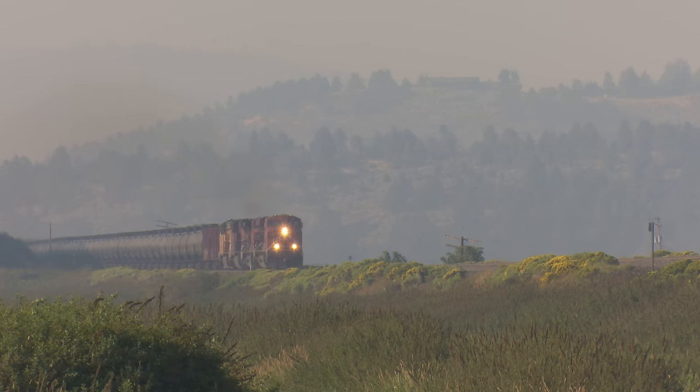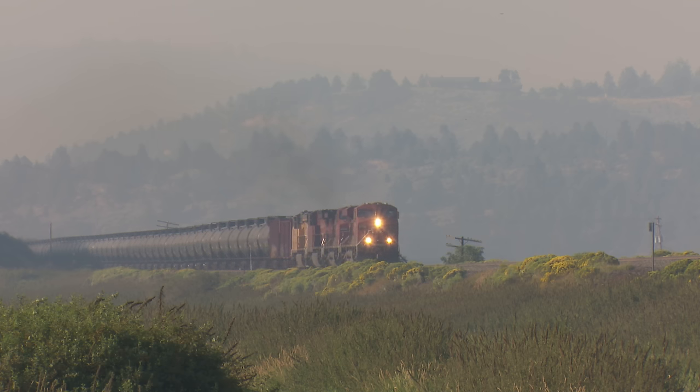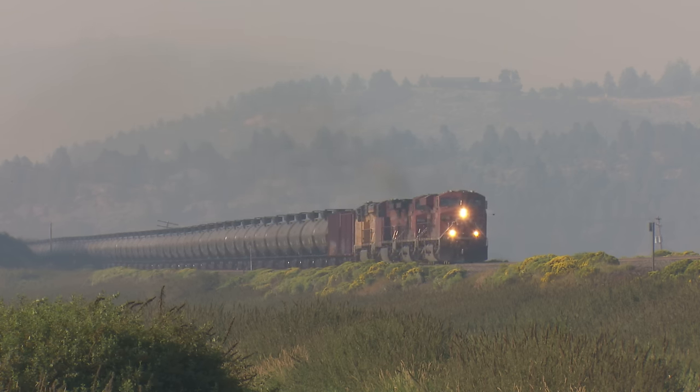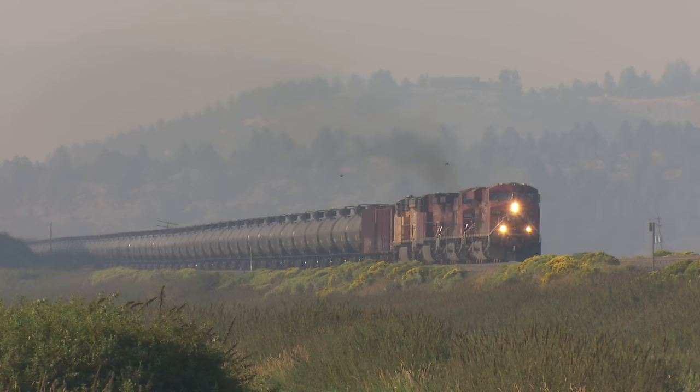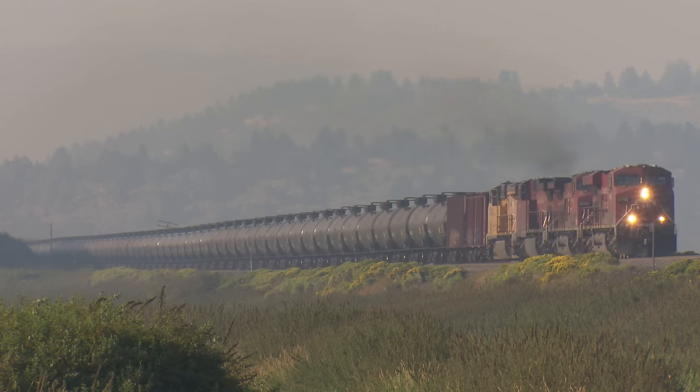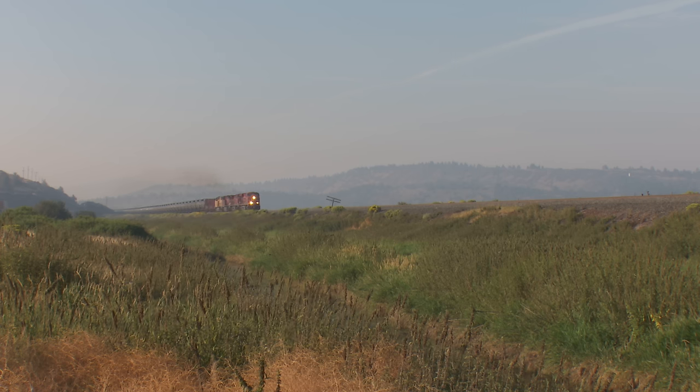We get one last look at our northbound empty oil train with the Canadian Pacific power on the point. With smoke from nearby forest fires lingering in the air, the train passes the intermediate signal on a clear block. This train had greens all the way to Chemult, where, as we saw earlier, it paused for Amtrak to pass.